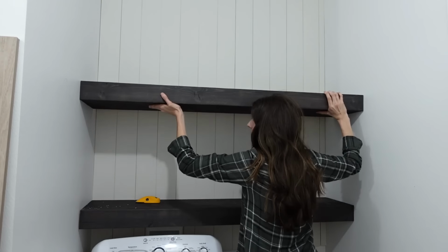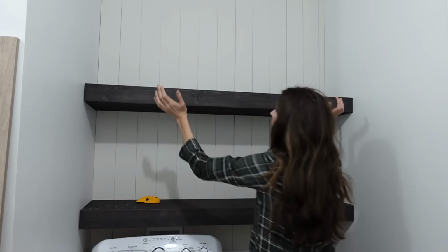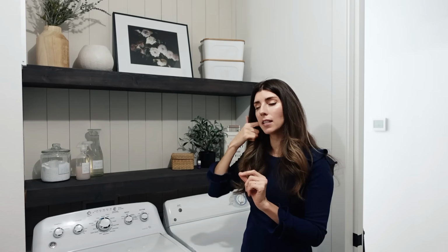I can add cabinets here if I want to, which I might redo this part of the area this year, just color-wise and stuff. I might be changing that, so stay tuned. But I'm really liking the way it works. All of my cleaning supplies pretty much fit in that unit over there, which is really nice. So I just wanted to make this very visually pleasing since I have to stare at it and stuff.